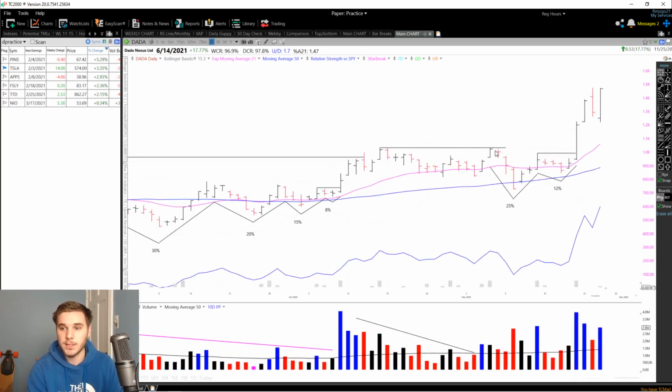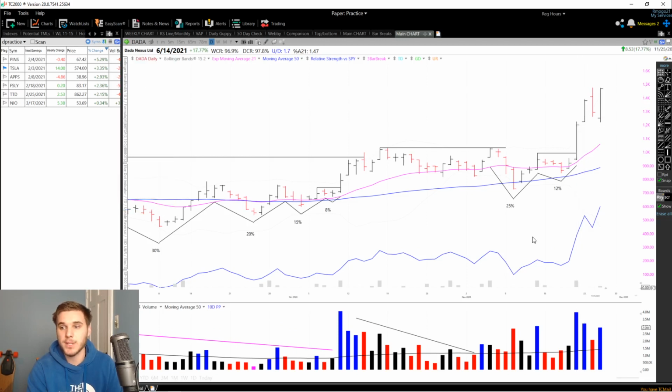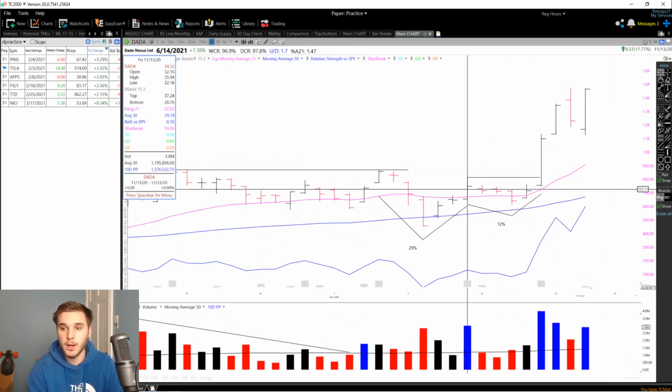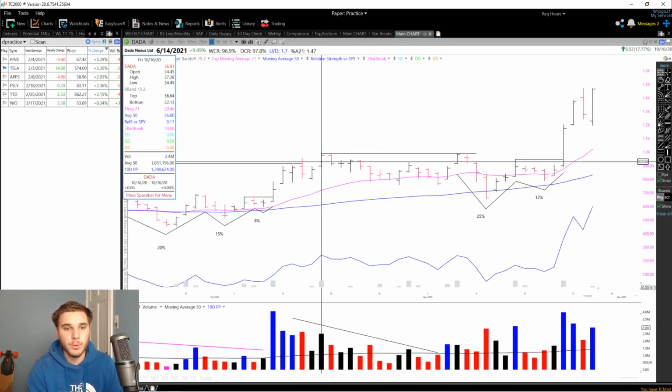But I think the reason that this last one worked so well and yielded a gain of about 60% in just 4 days is because you've already gotten rid of a lot of the weak holders during this prior consolidation. So I think this would have been a very opportune moment to buy, and you could have gotten in off the pivot above the high of 11.13 or above the standard pivot, which would be at about 37.38.